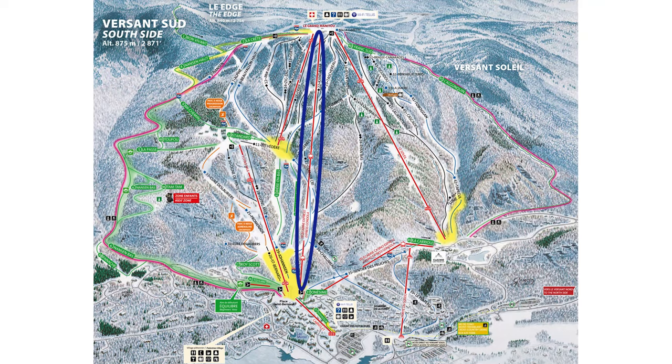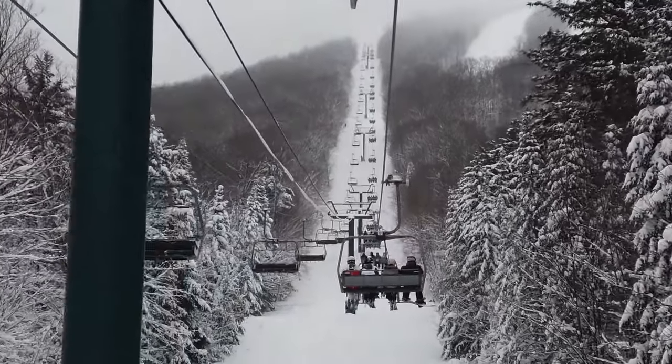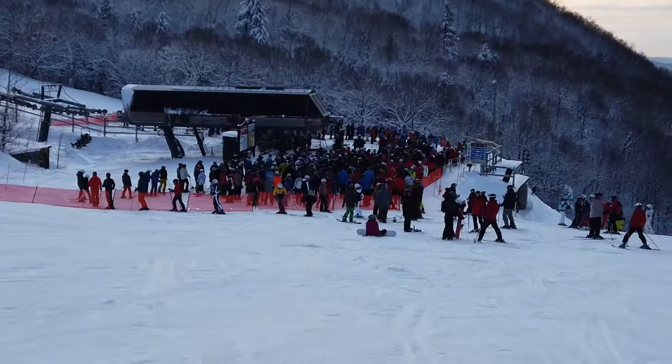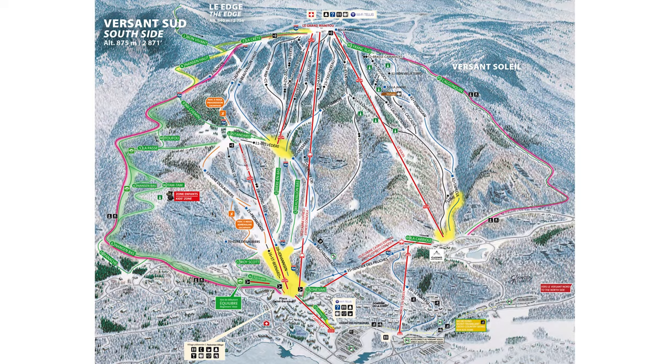From the base area, there's two ways to get up the mountain. There's the gondola that takes you straight to the top, or a lift called Flying Squirrel, which takes you about midway. And then if the gondola line is really long, like it was on our visit, you can ride Flying Squirrel first and then take the TGV lift and also get to the summit that way. So there's two different routes, and basically everything convenes at the top of the mountain.